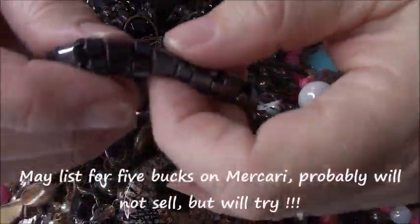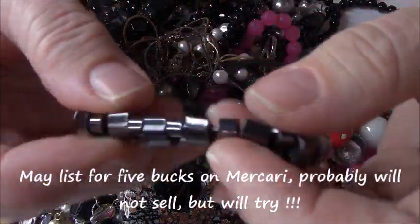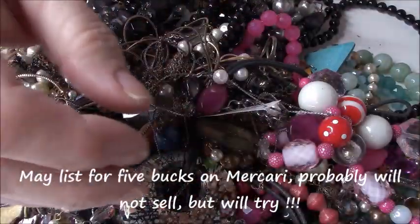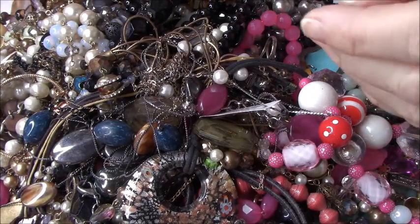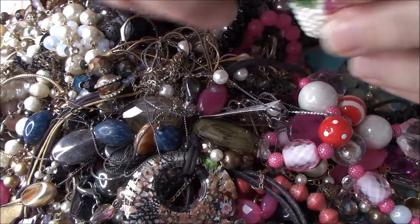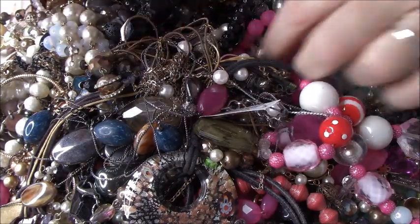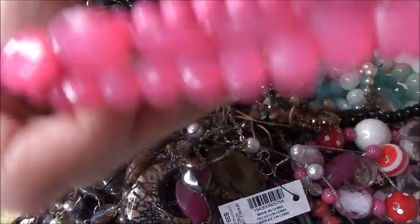Looks like hematite. I don't think it's magnetic though. It doesn't look like it's sticking to anything. It's either hematite or a stone like it. Let's see, I'll put the bracelets back here together. I didn't count these 2 earrings in our count. I don't even remember what we're at. I'm not even going to count anymore. It really doesn't matter.